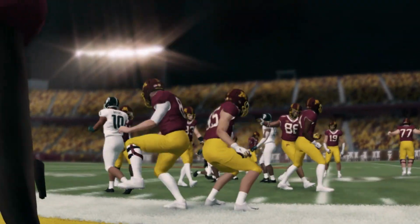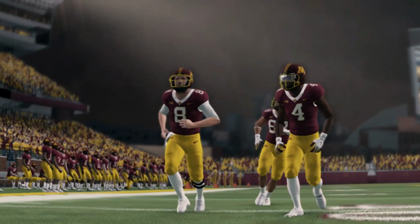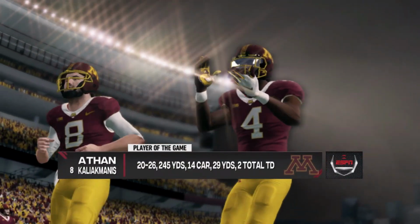So this one goes final. A hard-fought, close game. 26-19, Golden Gophers.